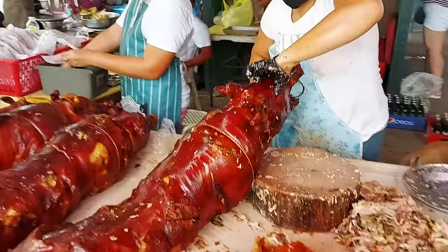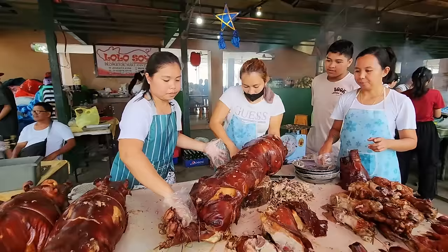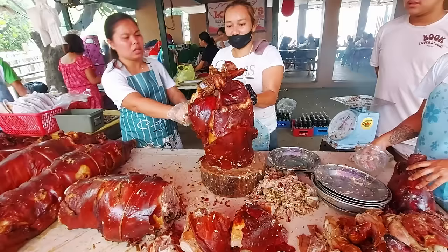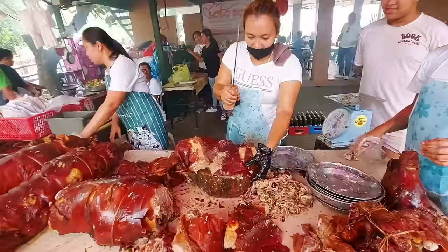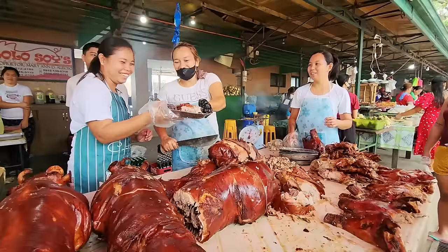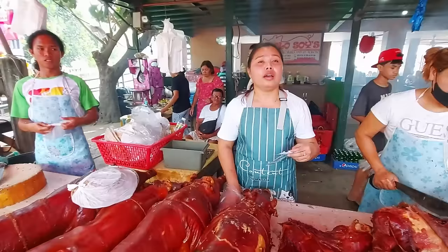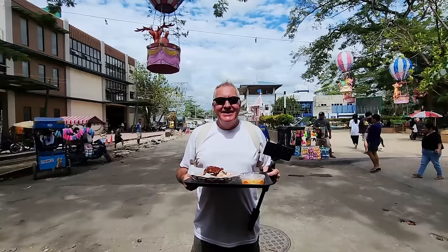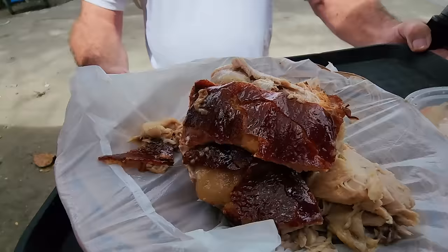Whoa. Put the whole pig on a chopping block. Oh wow. This is how you cut a pig up. Oh wow. Oh man. Thank you. Chopping it up. Oh, wow. I got you. Hey, look at this piece. Come in close, chicken. Are we going to get a million photos still? Let's go eat. Oh, it smells amazing.